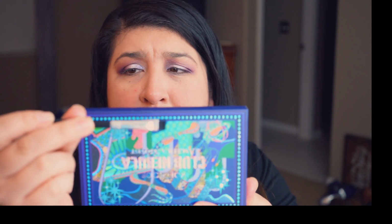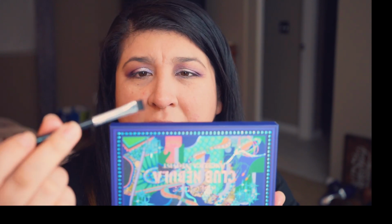I forgot that I did want to put something on my lower lash line, so I'm going to use a completely different color. I'm going to use that Queen of Blades, that teal green shade. I am a sucker for green eyeshadow, and it's interesting to me that I didn't start with the greens. So I have this little flat brush. This is a Morphe brush that was part of a set, and I use that to stamp the color on my lower lash line.